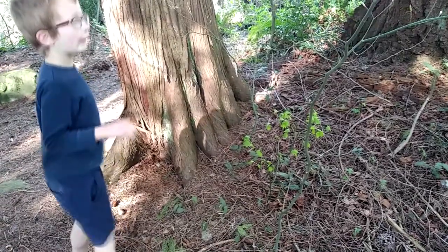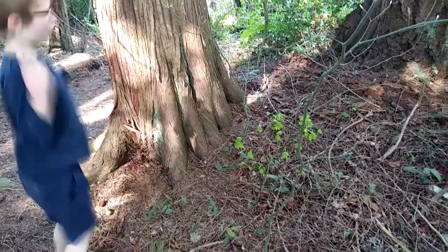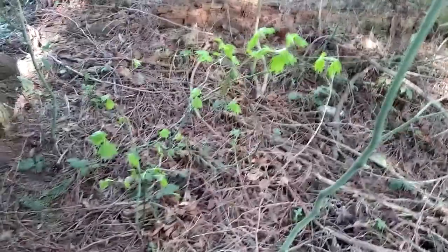See the baby maples? Where are they? Right there. Yeah, they're tiny and they have little tiny maple leaves on them. And can you imagine that those giant ones over there started just like that, and now look how cute they look?